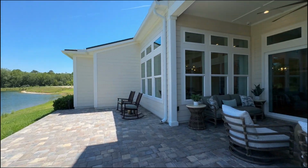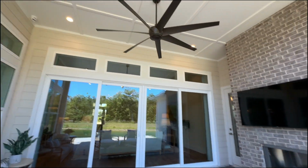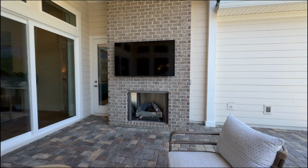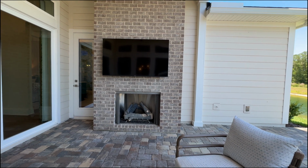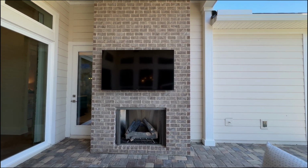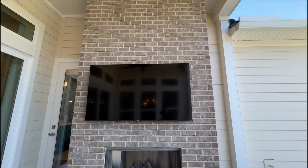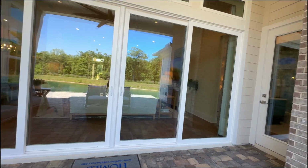And then you've got this whole area. They did this up as an outdoor living area. You've got your fan. Now that is a gas fireplace. You're not going to go out in the woods out here and start chopping down logs. That is a gas fireplace for the 2 to 3 times a year you might actually use it. And then of course you've got a TV and a brick wall. So yeah, it's cool.